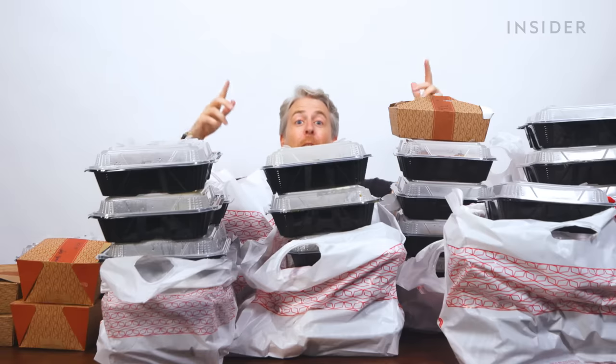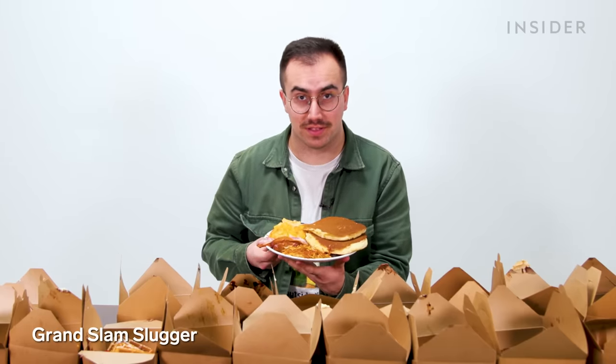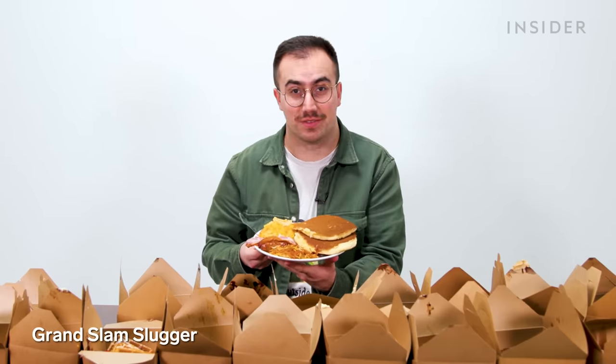Here are all the items you'll find at a UK Denny's that you won't find in the US. And here's everything you'll find at a US Denny's you will not find in the UK. Let's start with the breakfast items. Our largest slam breakfast, the Grand Slam Slugger, is in fact an exclusive. We have a couple exclusive slam breakfasts in the US.